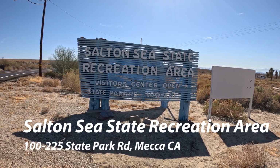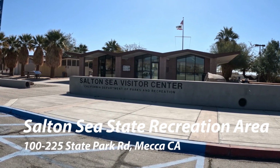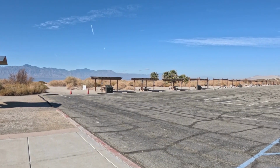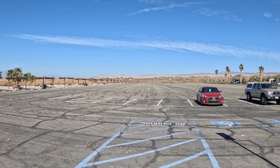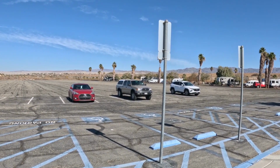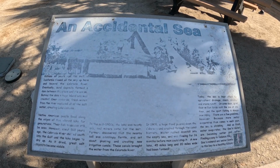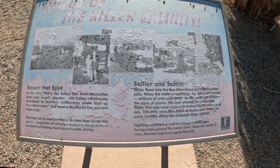Now we start off at the Salton Sea State Recreation Area. This is actually on the east side of the Salton Sea going down Highway 111. And you'll see the big parking area, but over on the right, there are 15 full hookup RV sites here. And I believe they were like 30 bucks a night. It was really a good buy for camping.